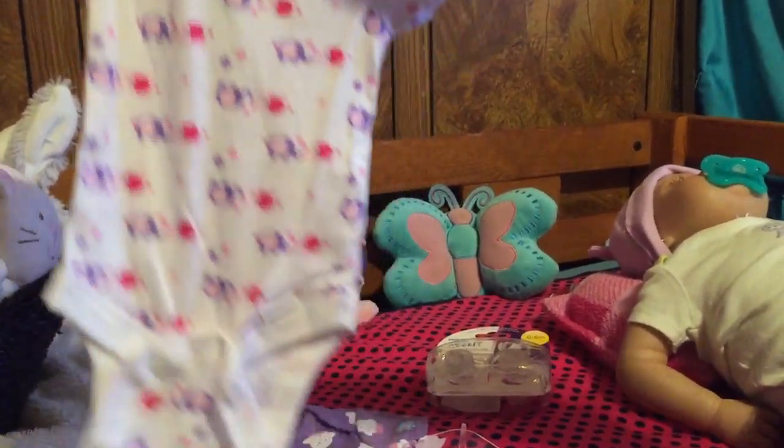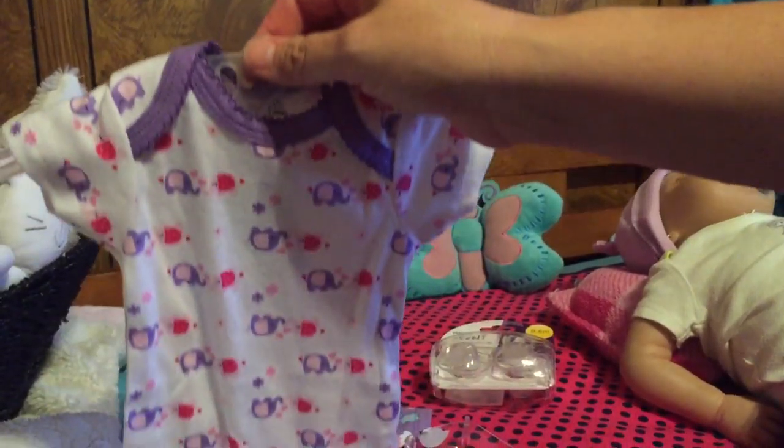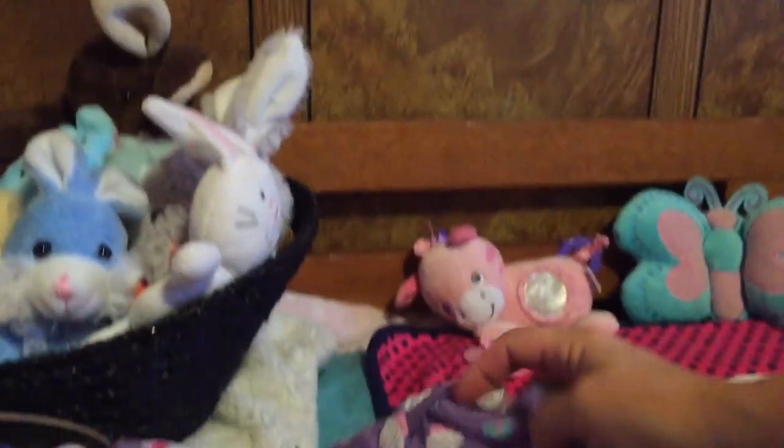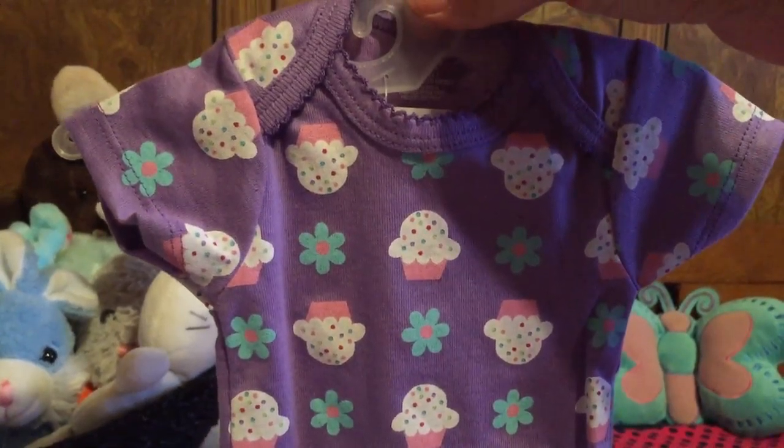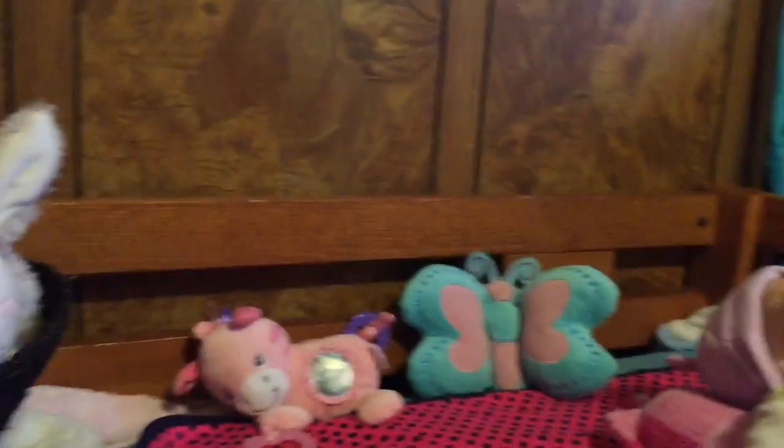And then Braylee got this for the newborn girl. I got the same kit she did. It's got elephants and... Elephants. I'm not feeling this one. I'm not really sure yet. Got like cupcakes in it. I feel like cupcakes. I get my moods where I'm not feeling certain things.